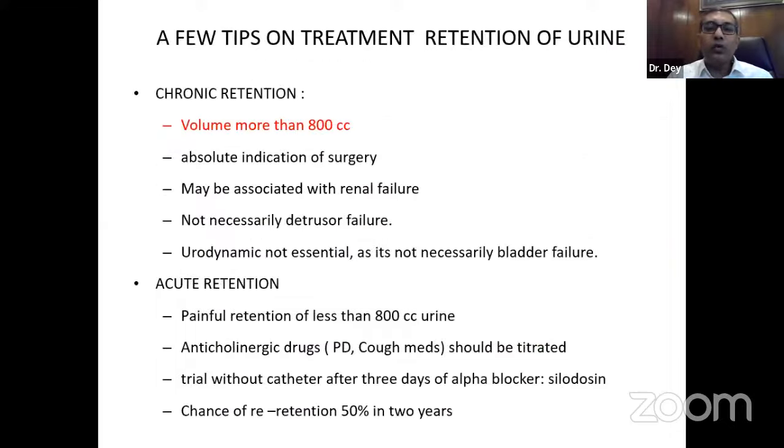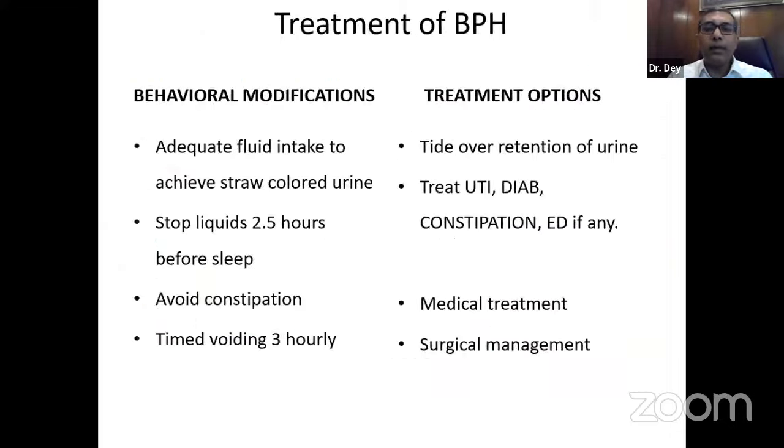That's why, if you remember about the treatment part, I told you that the treatment options are to treat UTI, diabetes, constipation, and ED if any. Erectile dysfunction is a common accompaniment of BPH. BPH does not cause erectile dysfunction, but patients with BPH also have erectile dysfunction. So you can treat them. But BPH does not cause erectile dysfunction.